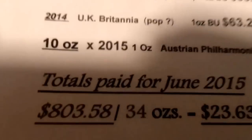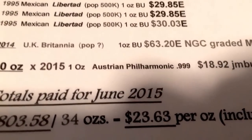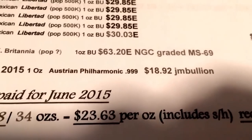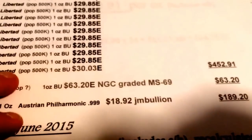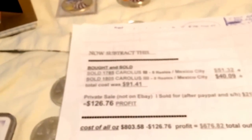So ultimately, for the month, this is interesting, $803.58 for 34 ounces averages $23.63 per ounce, includes shipping and handling. However, this needs to be recalculated. Why does it need to be recalculated? I will show you the reason why. So, I have to subtract this.